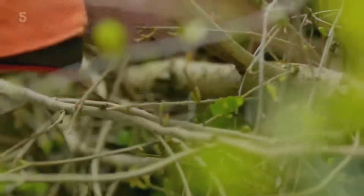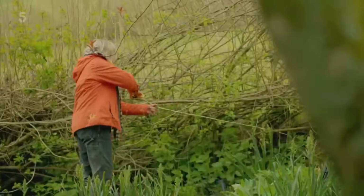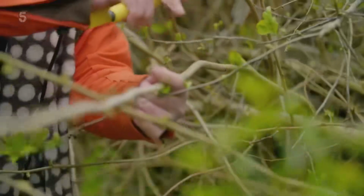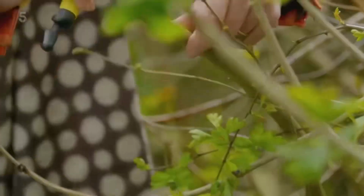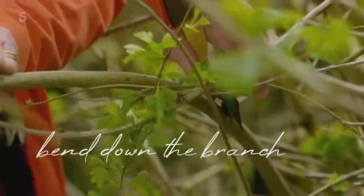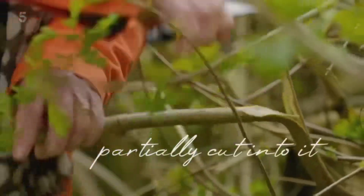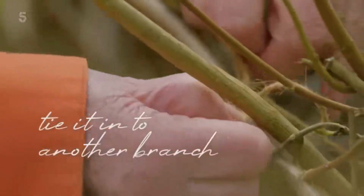When you see a hedge that's been laid, or you watch somebody doing it, it looks brutal, but it's not at all. It's all for the good of the hedge and all the creatures that are going to use it. So, a quick recap on how to lay a hedge. First, bend down a branch until it's horizontal, then partially cut into it with a sharp blade, and tie it into a neighbouring branch with string.